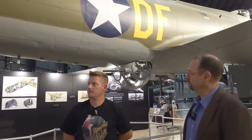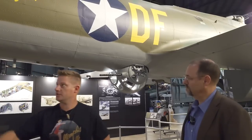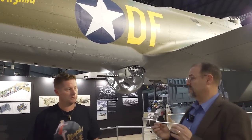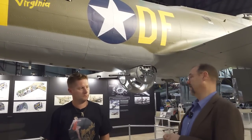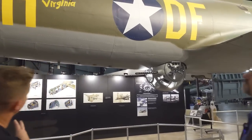And looking on the data plate, the actual issued serial number of the plane, is that the same number? It's the Army Air Force's serial number of the Memphis Belle, 41-24485. Okay. And let's briefly talk about camouflage.